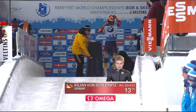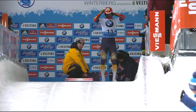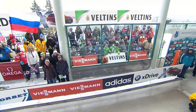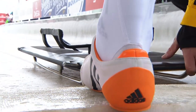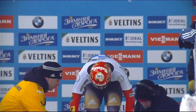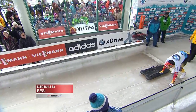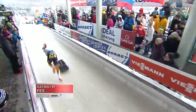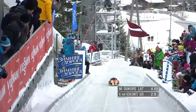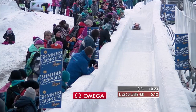From Bavaria, 20-year-old rookie Kilian von Schleinitz, born in Berchtesgaden. Older brother Julian is a luge slider in the German team, and his sister also slides skeleton. So they really are a sliding family. I asked him yesterday, how come you all ended up in ice sliding? Did your dad do it? Anybody else? No, they're the first generation of the family to take to the ice in Königssee. Well, he certainly looks young enough. Yes, he does. Claims to be 20, looks 12.